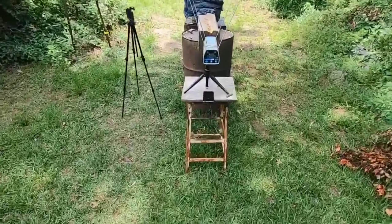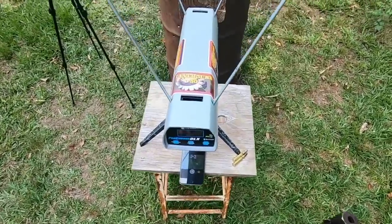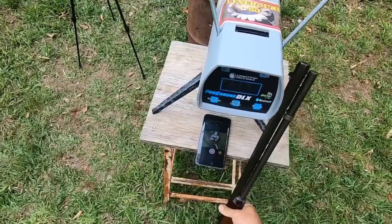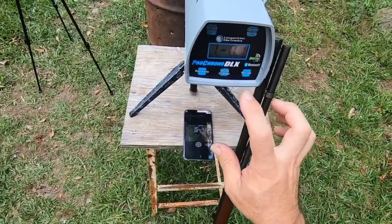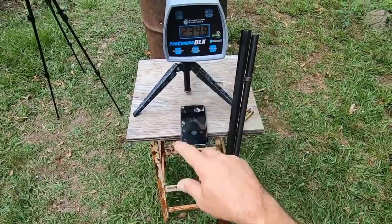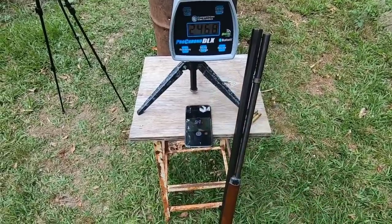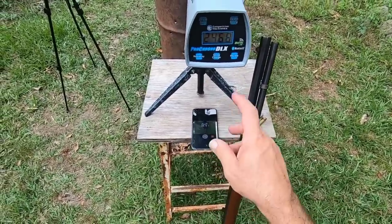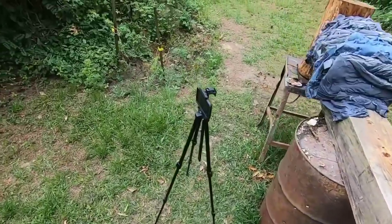That Core-Lokt was doing 2,468 feet per second out of this longer barrel. Let's see what the other one was doing. The FTX was going 2,348, and then this one was doing 2,468. So we're gonna keep that on there. Let's check out how well they did.